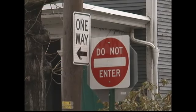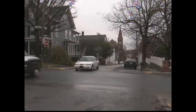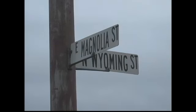Hazleton Fire Department was also mentioned in the ordinance. The fire department, along with the police department, believe the current flow of traffic may cause problems if a fire truck needs to drive on Magnolia Street during an emergency.